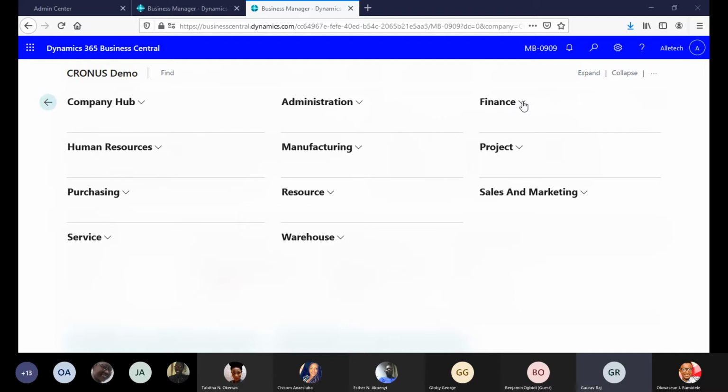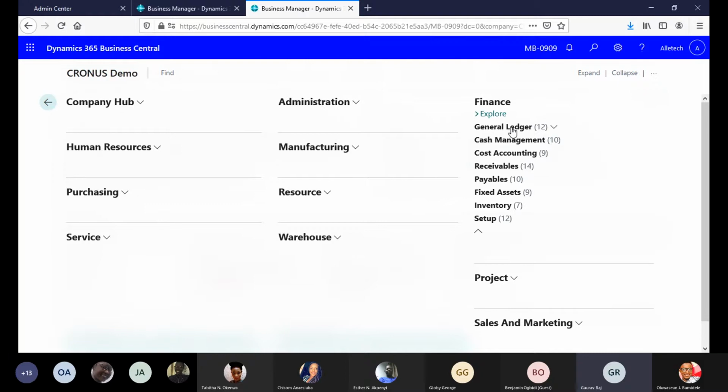It also covers the AR and AP part, where you are receiving the money or you are paying the money to the vendors. That part is also covered under finance. Human resource takes care of your, let me just expand this. So you have general ledger, cash management. Accounting is another area or another module that can be used.